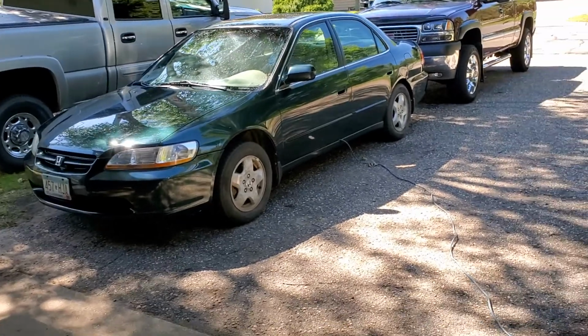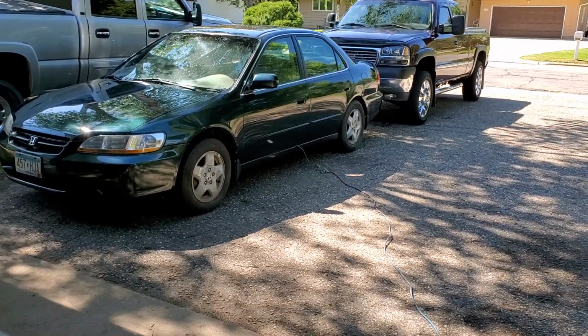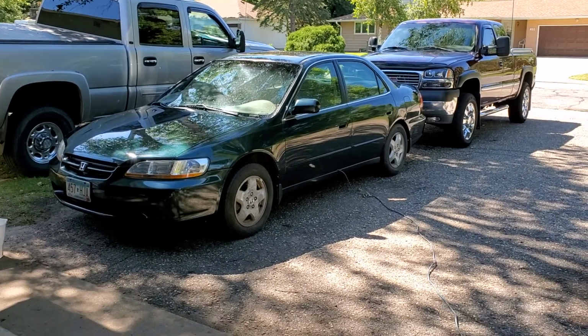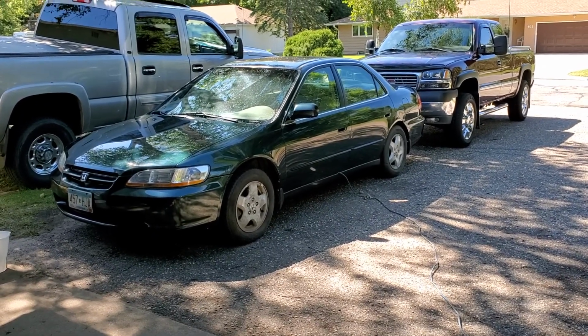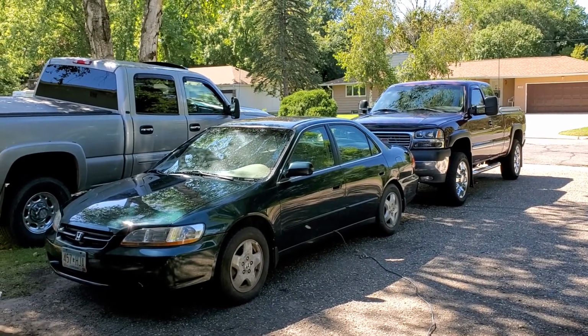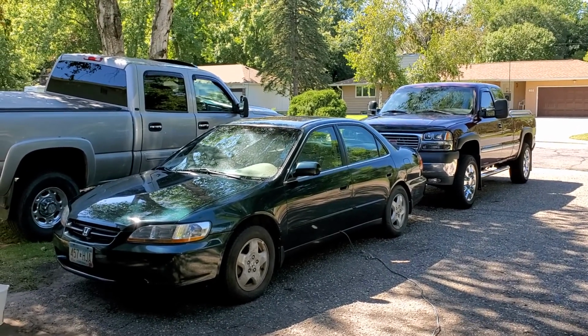Oh, Buick Enclaves suck. They got just rock hard flat seats, and I've had a sore tailbone. Well, last time we drove to Texas, Dallas, Texas, or Fort Worth. They're the same thing, I think. Yeah, that was not fun.